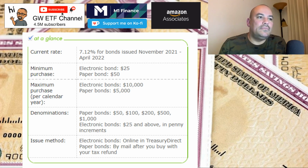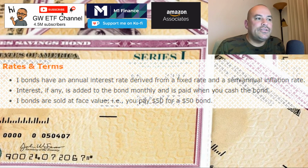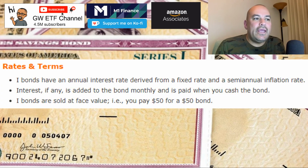So what about the interest rate and how that works, right? The I bonds have an annual interest rate derived from a fixed rate and a semi-annual inflation rate. This is important because pretty much right now, the fixed rate is zero. There's 0% interest. The inflation rate is where you are getting your yield. So interest right now, if any, is added to the bond monthly and is paid when you cash the bond. I bonds are sold at face value, so you pay $50 for a $50 bond. There's no discounts or premiums.